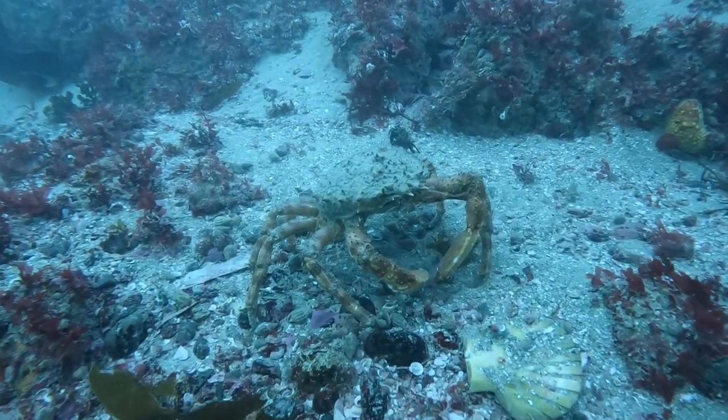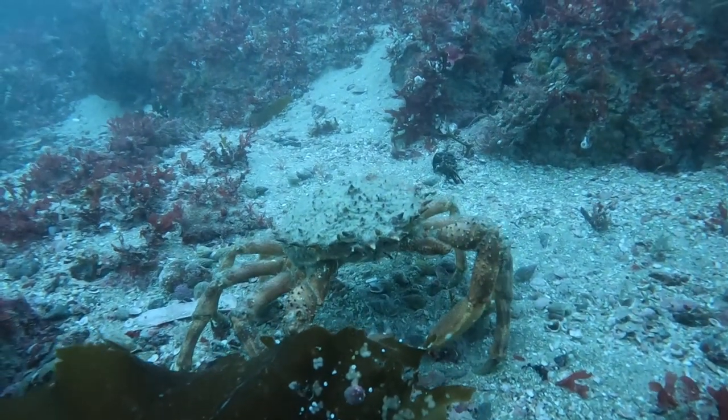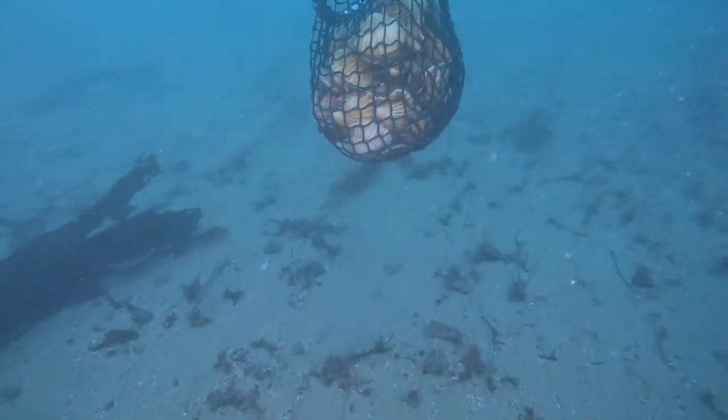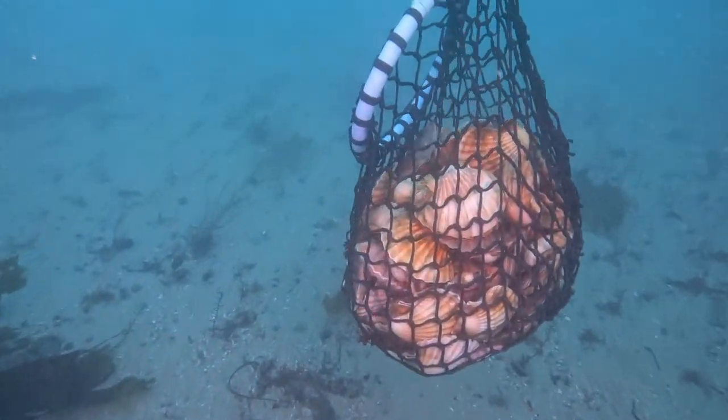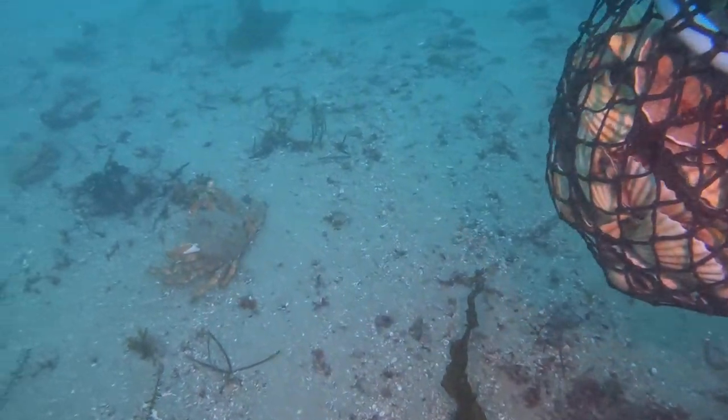Things feed on all sorts, anything they can get their hands on. Proper scavengers. So I'll firm my bag up a little bit just so it's bouncing above the seabed. That's the beauty about having a reel like this.